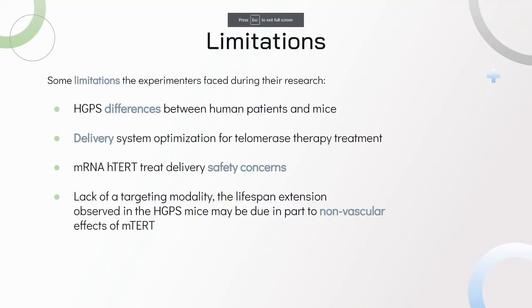Now, what about the limitations? So, no different to other great scientific breakthroughs and cutting-edge discoveries, there are obstacles that have hindered the experimenters' research. And I think it is really important to consider the limitations of this research to ensure an accurate understanding of our position in the advancement of this potential therapy.